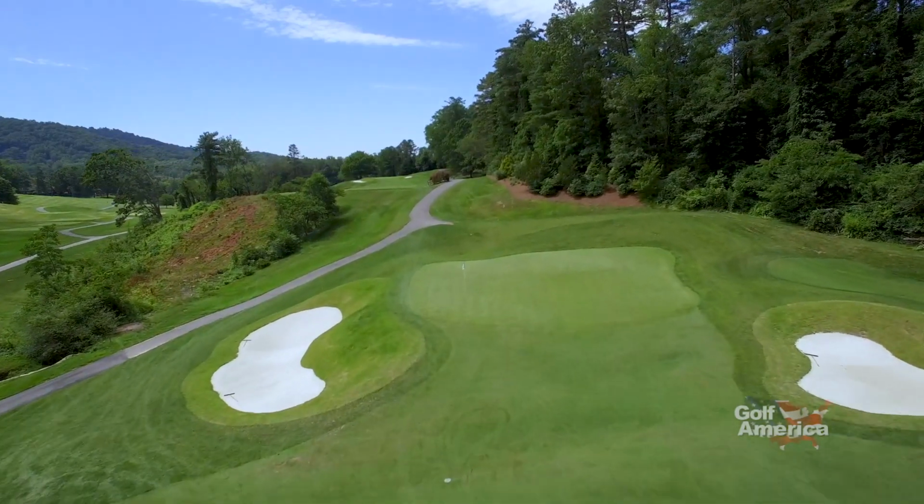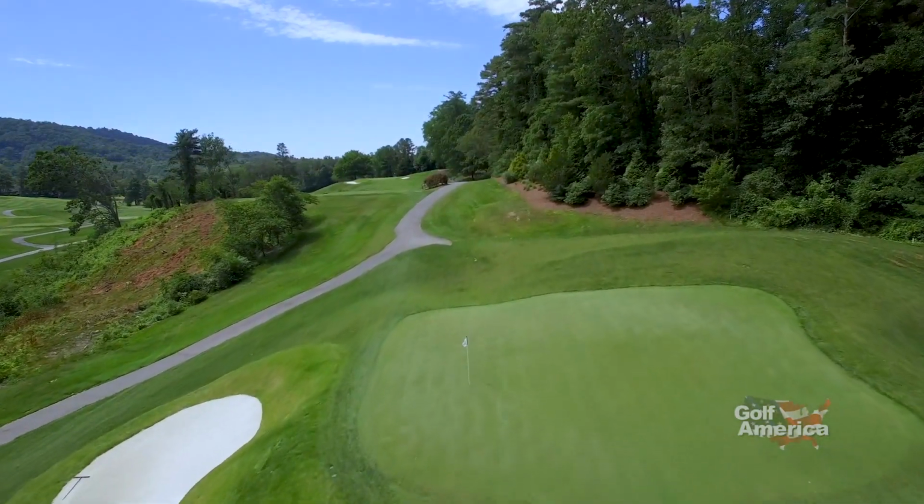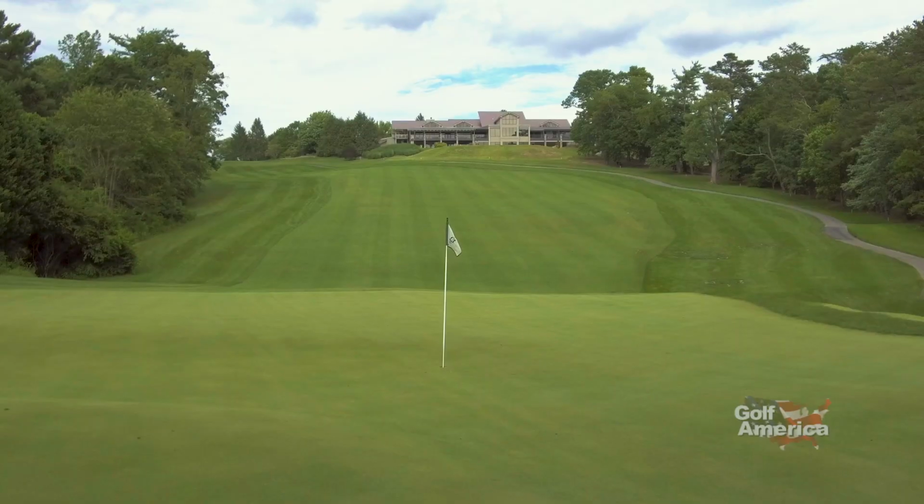He changed a lot of the contours on the greens. The greens had gotten flat, and so he added a lot of character back to them, but made the pins very puttable.